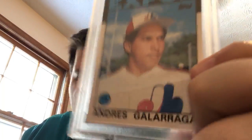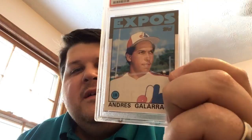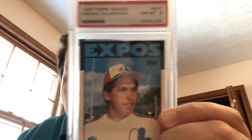I thought it was Tiffany when I looked at the back. So, yeah. Andres Galarraga and PSA 8. Got a lot of love for the Big Cat.